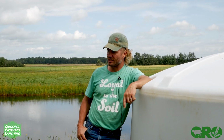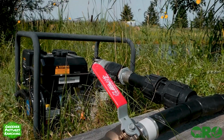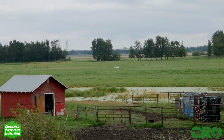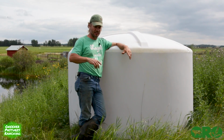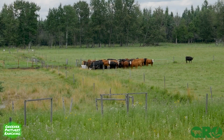So this is the watering site that we set up last year at the Gateway Research Organization Heifer Pasture. We've set it up as a gas-powered pump with a tank that gravity feeds to 2 troughs. So basically we can just pump this old tank right full, and then it'll gravity flow out. And we can go a long ways with gravity flow as long as you've got the height difference.